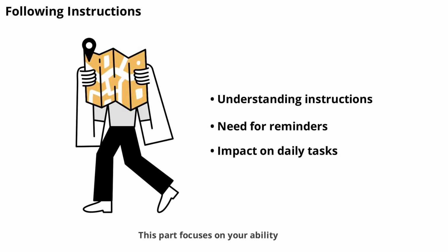This part focuses on your ability to follow spoken or written instructions. If you have difficulty understanding or remembering instructions, explain the challenges you face. Mention whether you need reminders or help from others. The SSA uses this information to evaluate your ability to perform tasks at home or work. Next, we'll discuss handling stress and changes in routine.